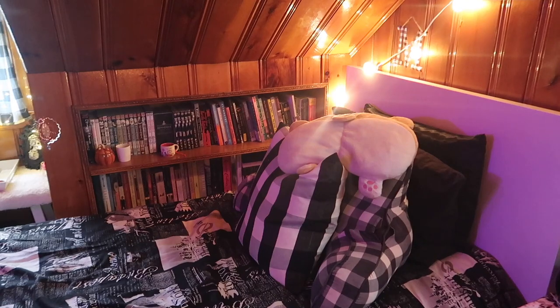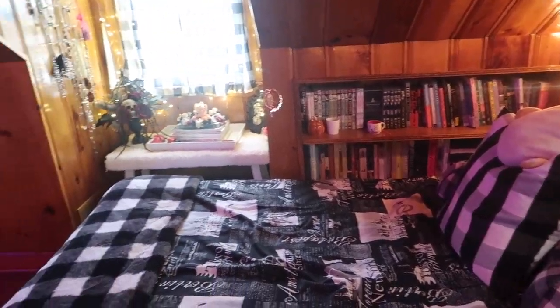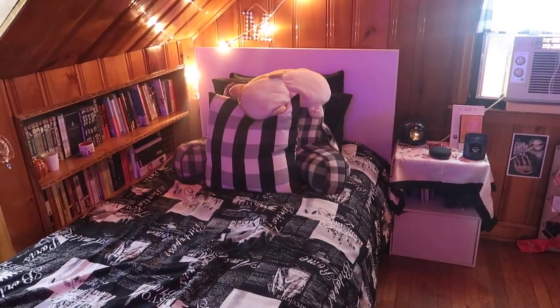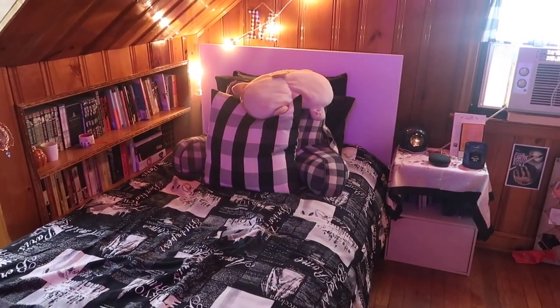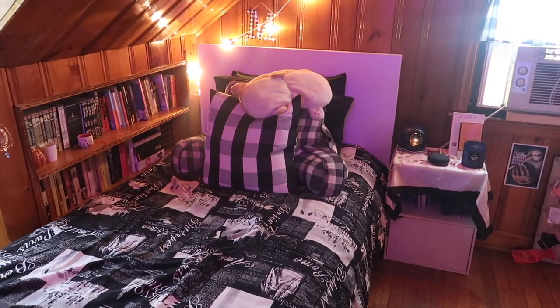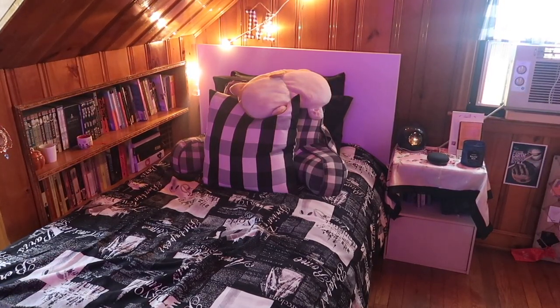So check that out if you're interested in all the books that are over here, and then eventually all the ones over here. As you can probably see, this is a small attic, and I am a small person. I'm only 5'2", so yes, this is a twin size bed, and yes, I did get it from the kids section at IKEA. Sue me.